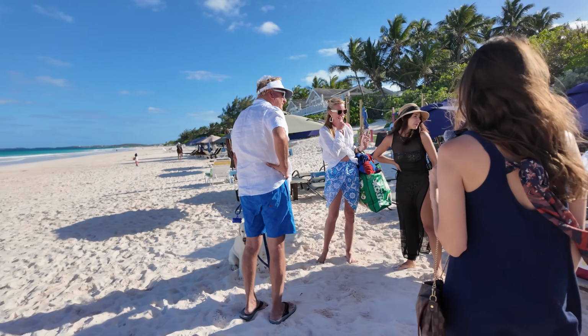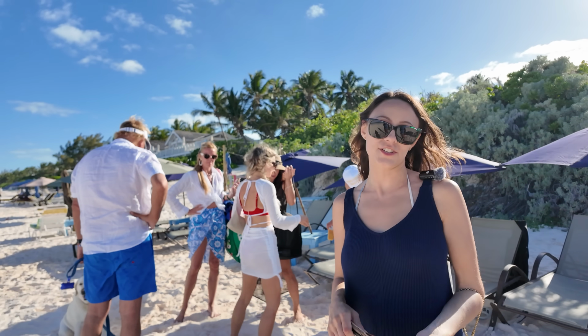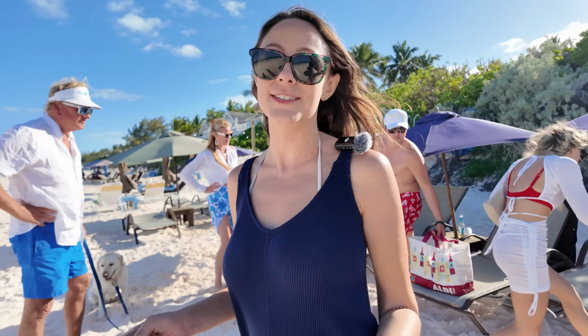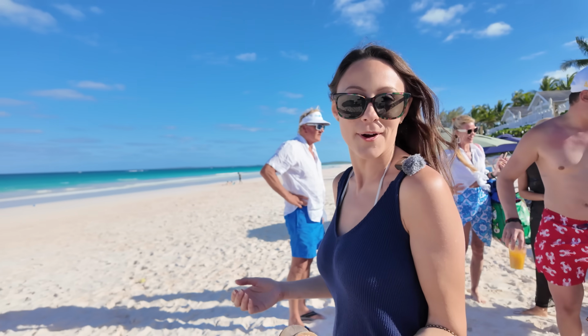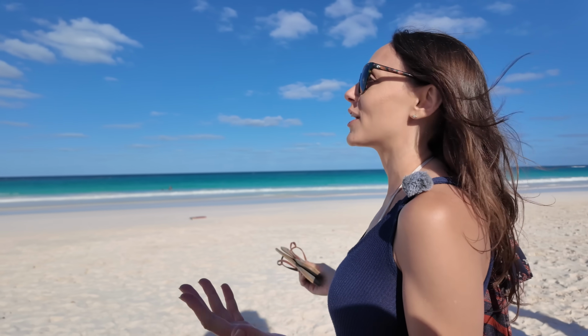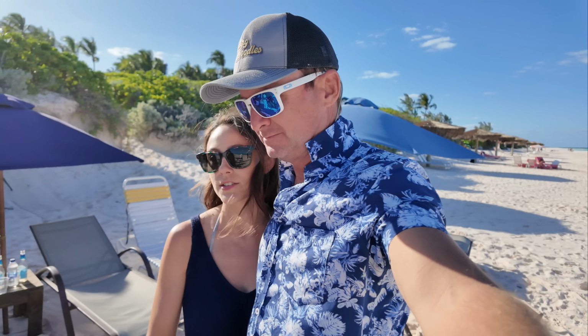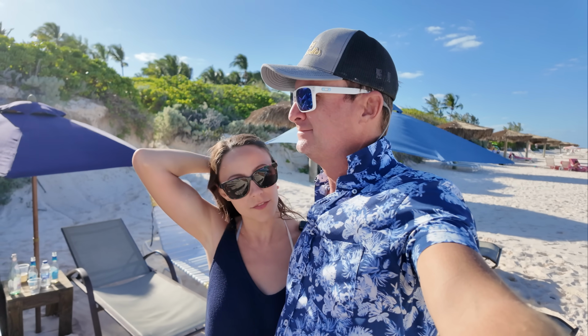So how was your beach day? It was so good. It was refreshing. Like, hang out with friends. We never get to do that. That was my favorite part. Look at this view. How could I not absolutely love it? I thought the bar was kind of nice too. Yeah. We had a lovely little lunch.